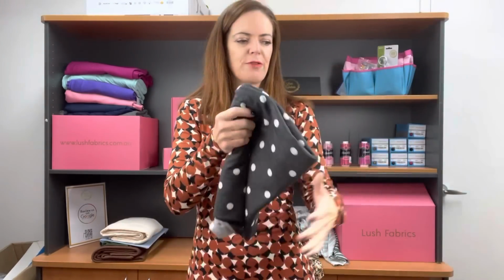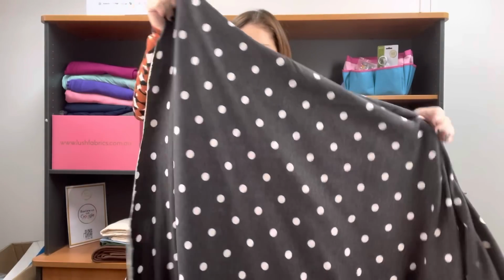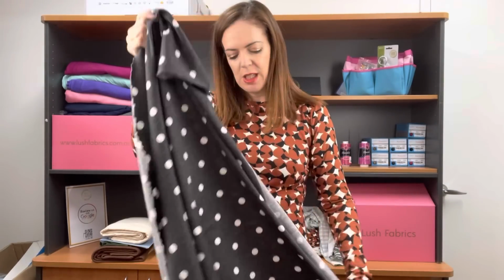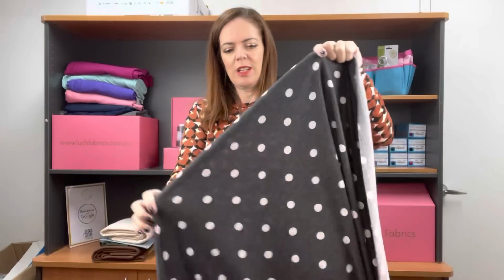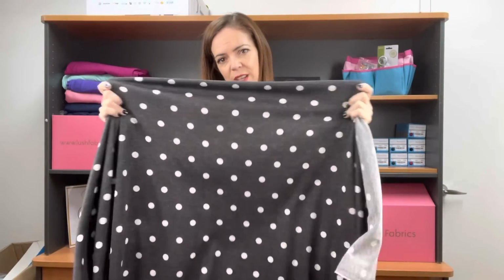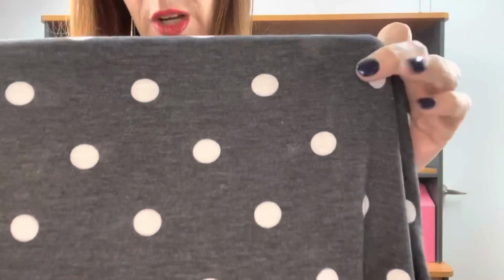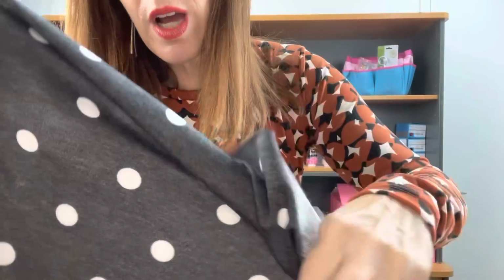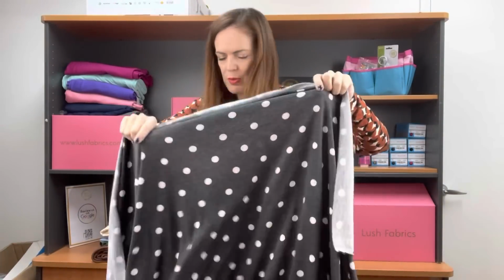Okay. Next, we have French terry dots in charcoal. We've got a few other variations of these dots. They're really cute, especially for colour blocking. I really like it for that. So this is the same composition. You can see it's got that similar stretch there. This French terry anyway is smooth on the right side, and then it's got its loopy texture on the inside.